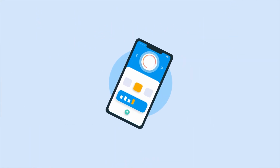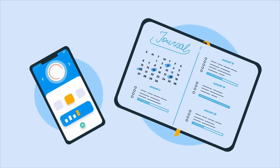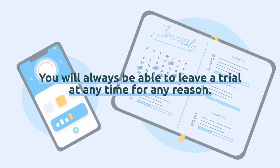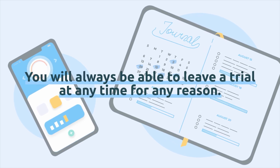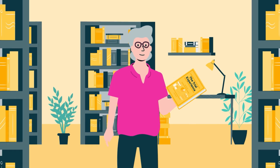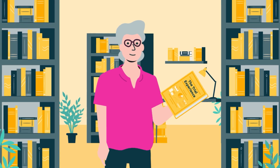Speaking of staying in touch with the staff, most trials will also require you keep some sort of diary or log to monitor your condition throughout your participation. Finally, and perhaps the most important trial consistency, you will always be able to leave a trial at any time for any reason. While it's true that there's a lot to know about the clinical trial experience, thanks to the dedicated trial staff, you will be prepared and supported every step of the way throughout your journey.